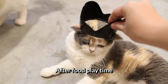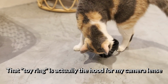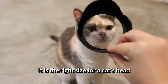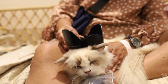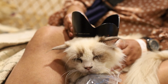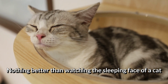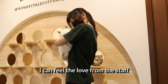After food, playtime. That toy ring is actually the hood for my camera lens. It is the right size for a cat's head. Smile. Oh, cat king. Nothing better than watching the sleeping face of a cat. I can feel the love from the staff.